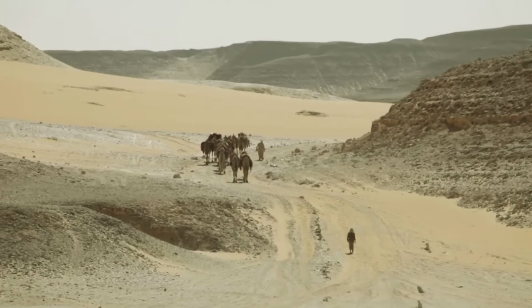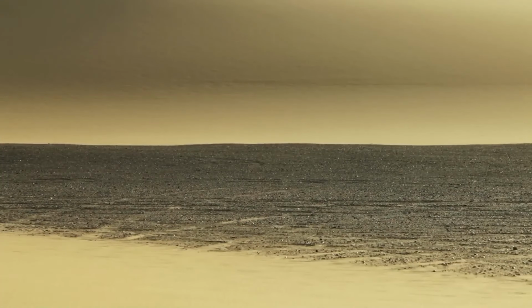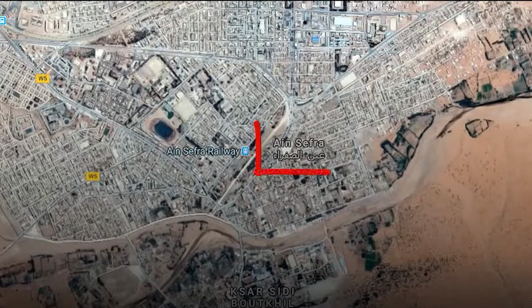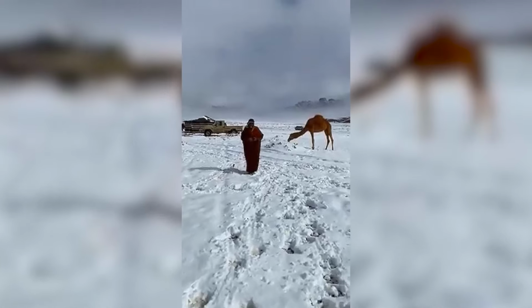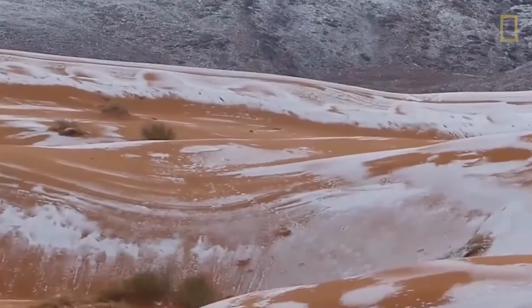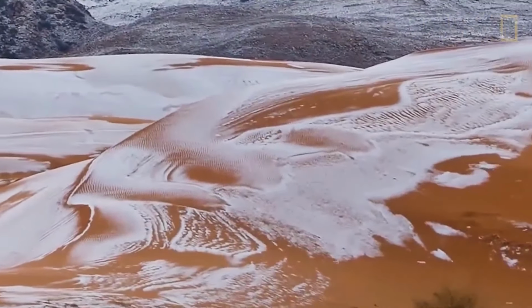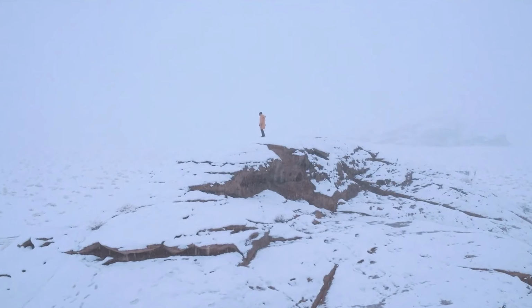Number 6. The Sahara, one of the largest and hottest deserts in the world, is known for its extremely arid conditions. However, in January 2021, an unusual weather event occurred in this vast desert region, near the city of Ain Sefra in Algeria. For the first time in many years, the desert was covered in snow, a surprising phenomenon given the environment normally inhospitable to solid precipitation. The sand dunes, usually a warm golden sea, were transformed by a layer of snow and a thin layer of ice that formed when nighttime temperatures dropped to -2 degrees Celsius.